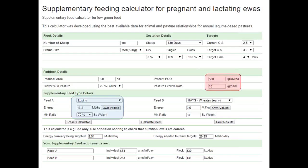We've got the option of two feeds going out in a mix. I've selected lupins, given it a 13.2 megajoules energy, and we're going to feed around about 70% of that ration as lupins. Option B is a good quality wheat and hay with 9.5 megs of energy and 30% of our ration. You then hit the calculate feed button.